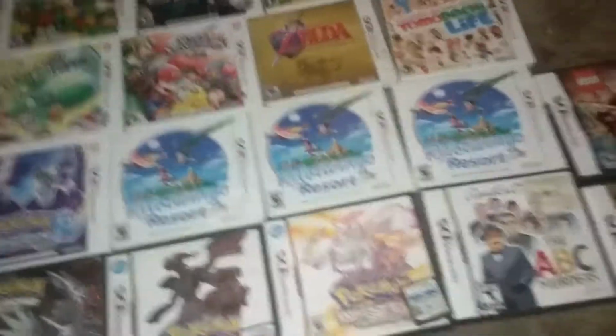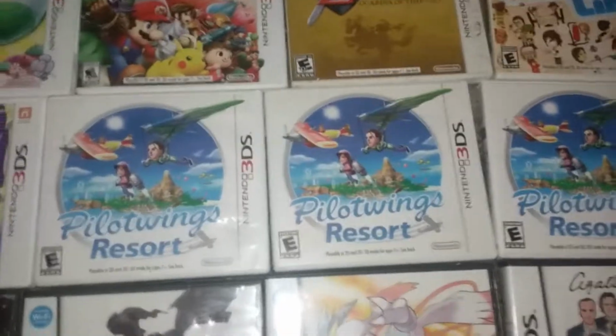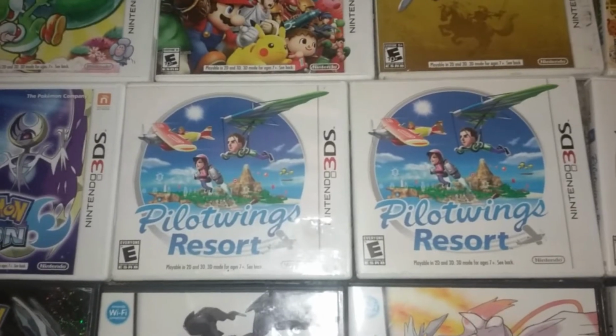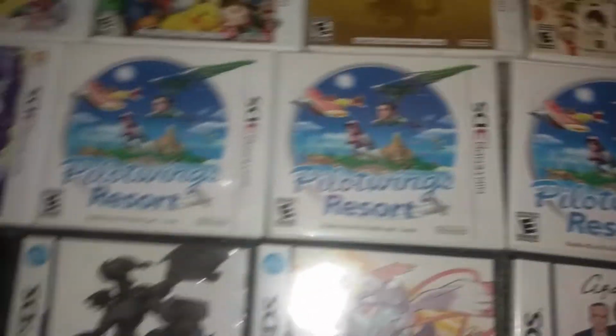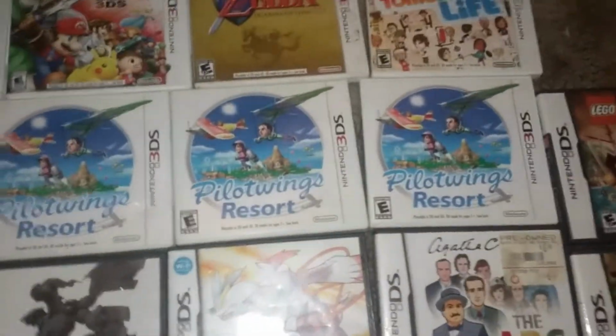I had three cases and three copies of Pilotwings Resort. Why, you might be asking? Well, I originally bought one, along with Ocarina of Time 3D as my first 3DS games. Lost Pilotwings Resort a long time ago, then ended up buying it again, and then Kai ended up selling me a whole bunch of his old 3DS games just to make a little extra cash to buy a PlayStation. Was it a PlayStation? I can't remember, but he ended up selling me his Pilotwings and a few other of these games, which I ended up selling a couple of them back to him when he decided he was having second thoughts. So yeah, here's my DS games.